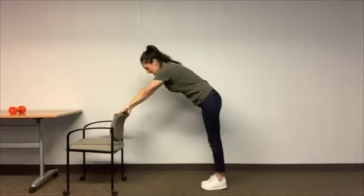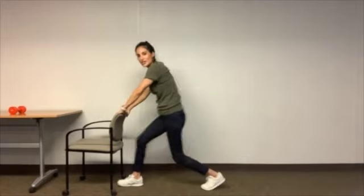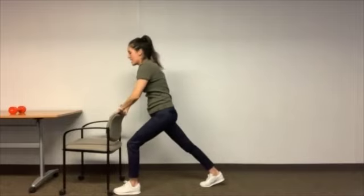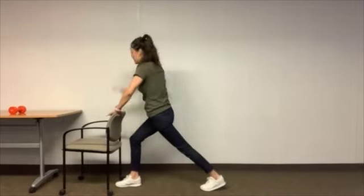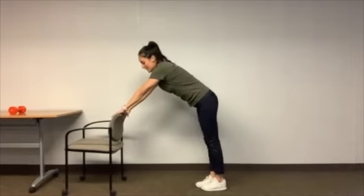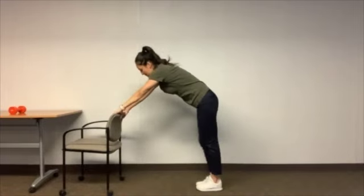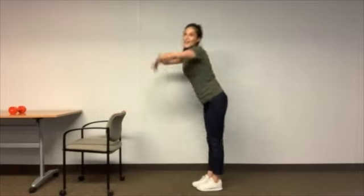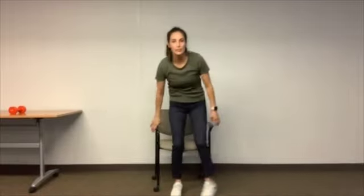Other side, big step right foot, twist right, hand to the chair, step back, big step left foot, twist left, hand to the chair, step back. Let's go 4 more, big step right, twist right, hand to the chair, step back, big step left, twist left. Hand to the chair, step back, last 2, big step right, twist right. Hand to the chair, step back, big step left, twist left, hand to the chair, and then stand up nice and tall. Great job.